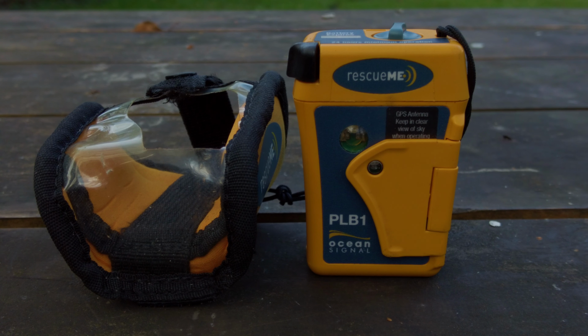Anyway, what we're going to get to next is the basic details on the size and weight of this unit.